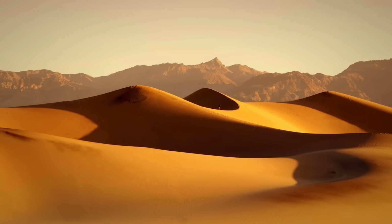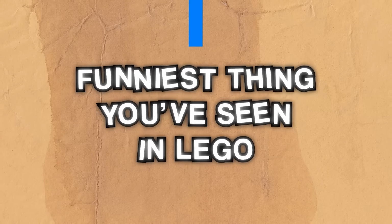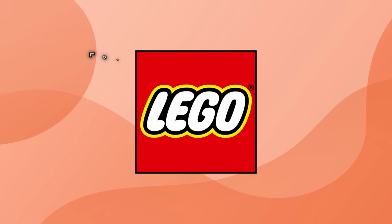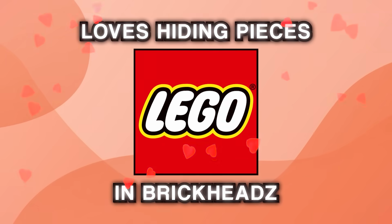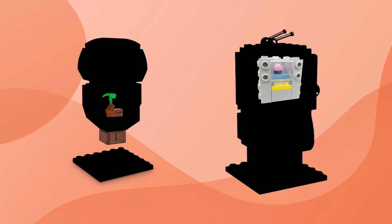But 11 years later, we still don't have that game, so the devs really just did this for fun. This next Easter egg though is probably the funniest thing you've seen in LEGO. As you probably know, LEGO loves hiding pieces inside of brickheads. There's a plant inside Eve, a small brain for Homer, and way more.